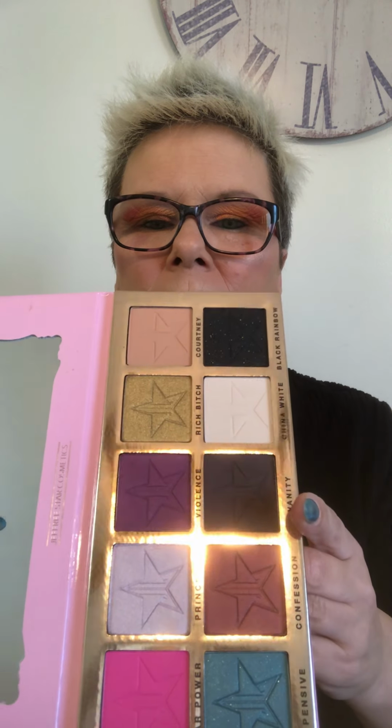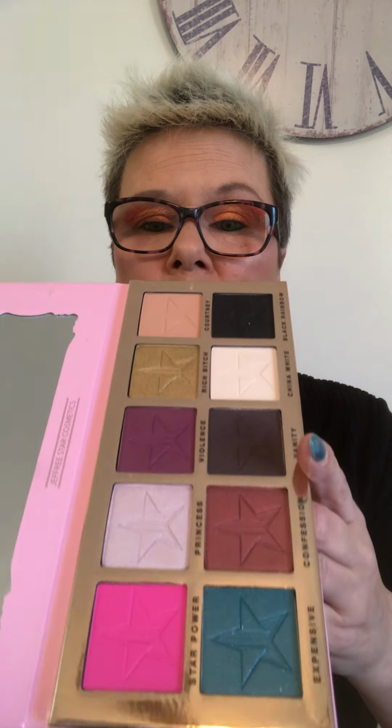Okay, let's see here. Okay. Oh, I love the packaging. It is gorgeous. That is gorgeous. That's the Jeffree Star Beauty Killer eyeshadow palette. There's 2, 4, 6, 8, 10 shadows. Look at these shadows, ladies and guys and gents. These are gorgeous. Literally gorgeous. I'm going to do some swatches and at the same time I'll say the names.